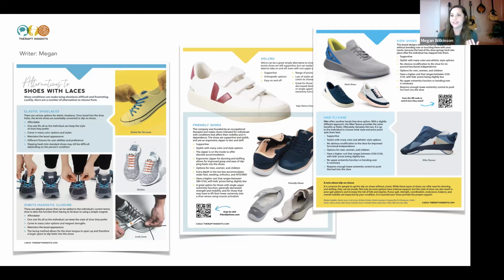So they've got athletic styles, they've got more formal styles, lots of different styles that you can have with this one. This is probably the most expensive option on the handout, but again, what fits for everyone is different. And so the thing to consider with this one is you need to be able to have that lower extremity kind of control to really push into it.